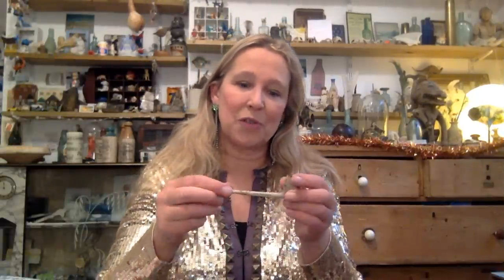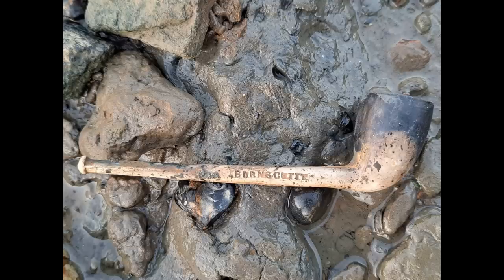It wouldn't be a Christmas outing, of course, if there wasn't a clay pipe involved. And this is a lovely mid-19th century pipe, which is completely in one piece.